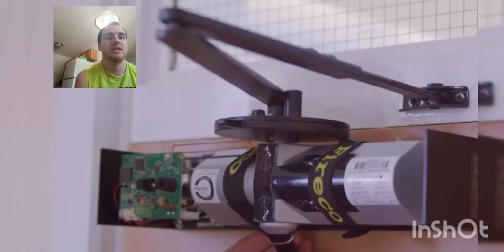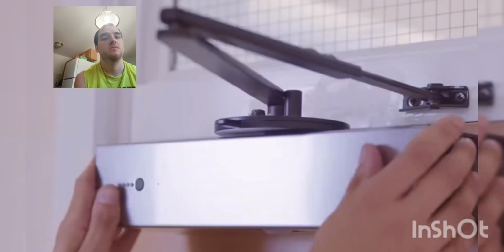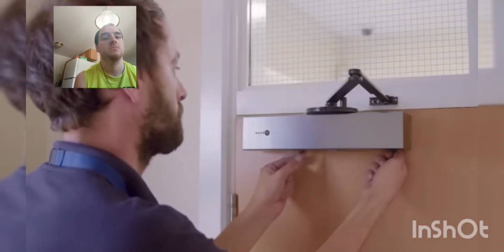Because attaching the unit to the door takes just 5 minutes. There are no wires to deal with, and it runs on C batteries, which are easy to find and last for 3 years.